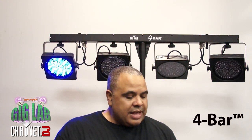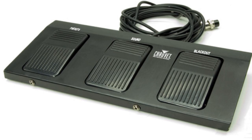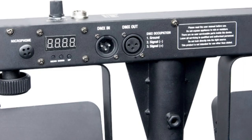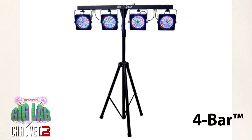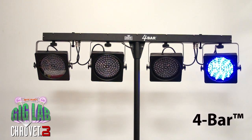of colors. They operate in either auto mode, like you see now, sound activated, it also comes with a foot switch, or they're DMX controllable. Very versatile light, easy up, easy down, perfect for the karaoke jock and the mobile jock. It doesn't get much more convenient than the 4-bar.